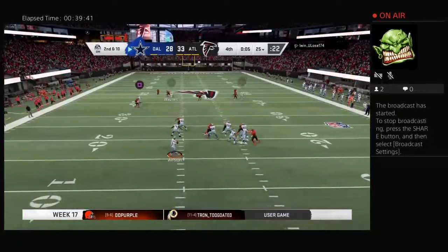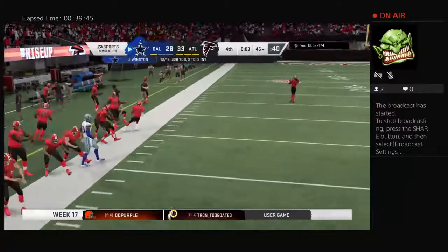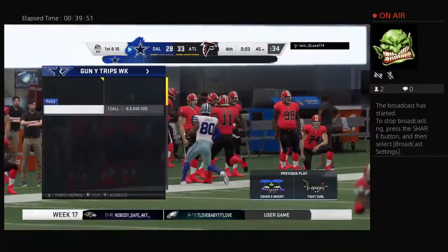He'll look to throw. Sideline throw, that's caught by Landry. 50 catches for him now on the year, and he's got a first down. It's a gain of 20.